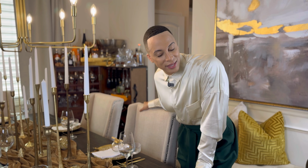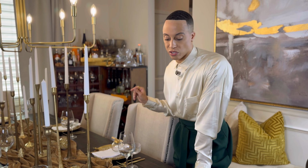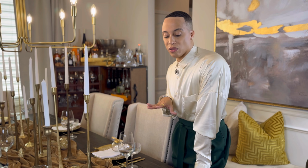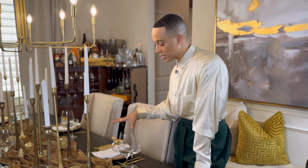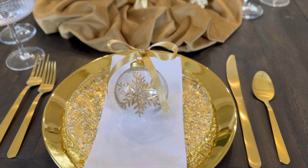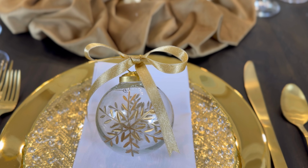Now let's talk about the table setting. For me, there's no right or wrong way for how you set the table when it comes to putting out your serveware, your dinnerware, all of that. I just feel like you should be able to use it and place it on the table how you see fit. So for me, I use some gold plates. They are so beautiful. I love the color in them. They are shiny. I love the definition that they provide in the color.